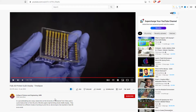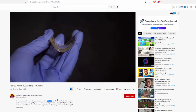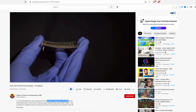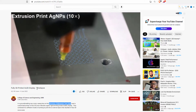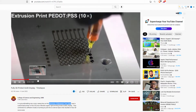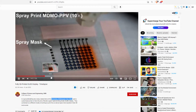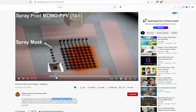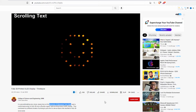You can now 3D print an OLED display. To prove that it can be done, researchers at the University of Minnesota Twin Cities have 3D printed a flexible OLED display. The team used two types of 3D printing to build the 6-layer device. The electrodes, interconnects, insulation and encapsulation were all extrusion printed, while they used a spray nozzle to accurately control the thickness of the thin active layers that carry the signal and power.